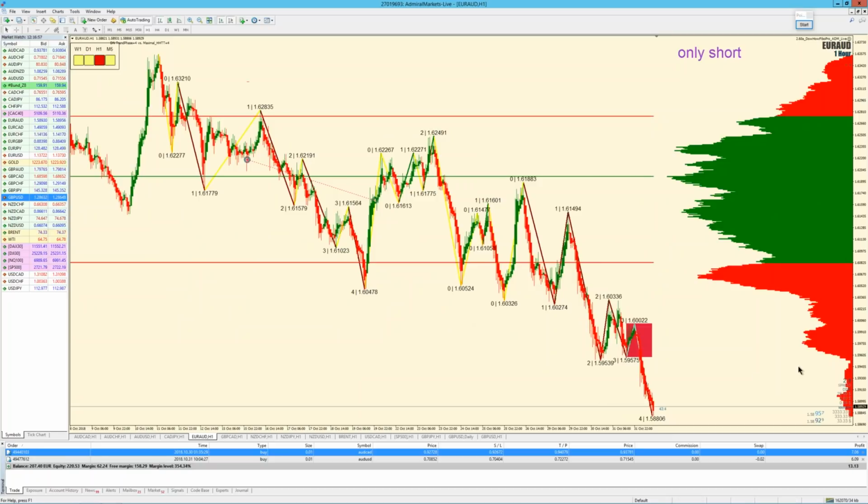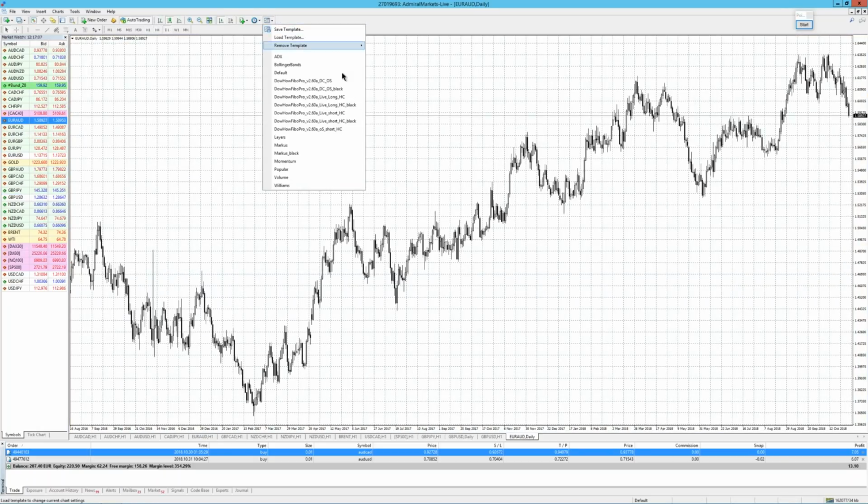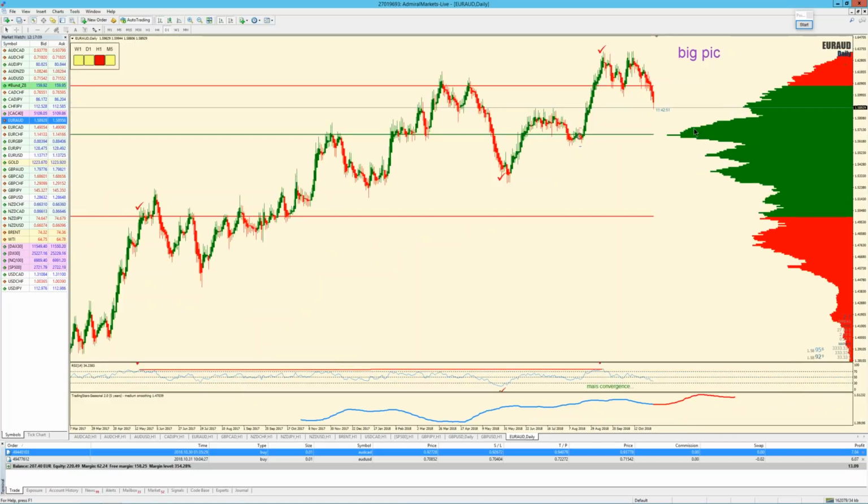Euro, Aussie dollar, it's over. Why? Let's show. Let me see. Euro. First of all, look at the daily chart. That's the big picture. Our idea last week was to make a short trade. You saw the double top at this point here, and with a great divergence.